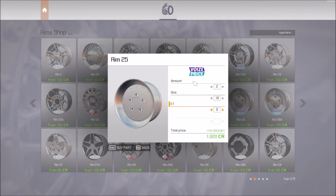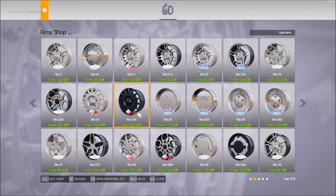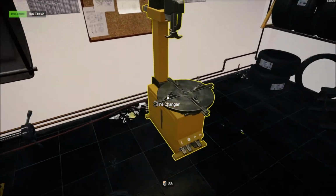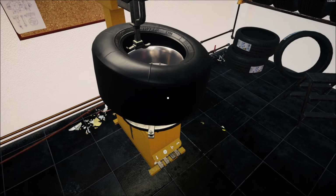This I'm gonna go with the 16. I think we're gonna go with 16. The 18 looked a little big, so we're gonna go 16 with that. And then we're gonna tires, slicks. Yes, we're gonna 2. 16. I am gonna push the limit with this with the 315, and then I'm gonna do this with the 55 again. And let's go with that. I think that would be a nice balance.